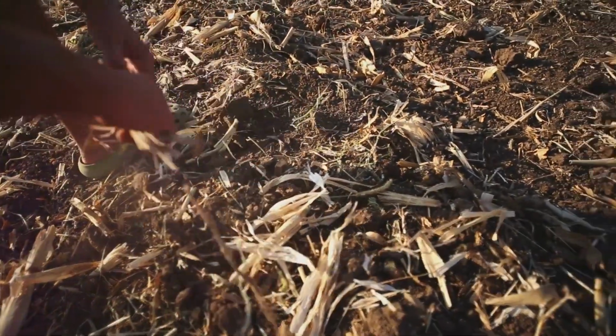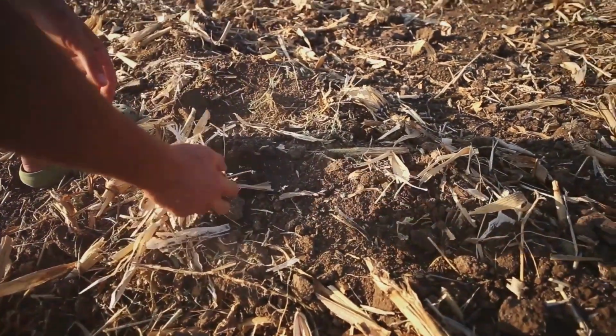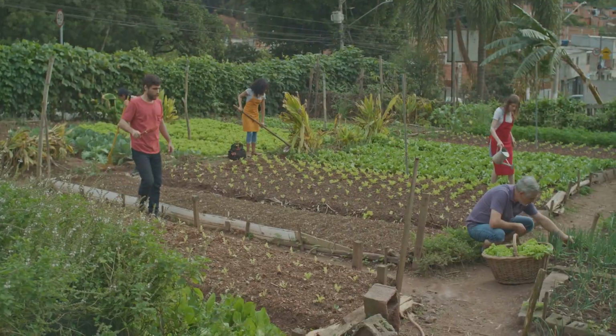So whether your space is small, medium, or large, there's a permaculture solution for you. It's not about the quantity of land you have, but rather how you use it.